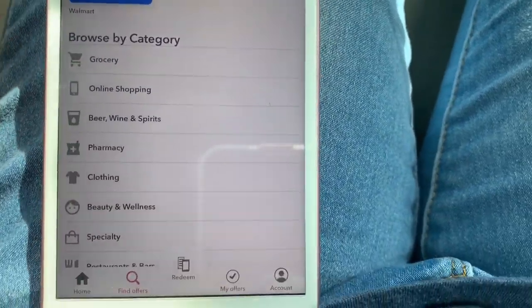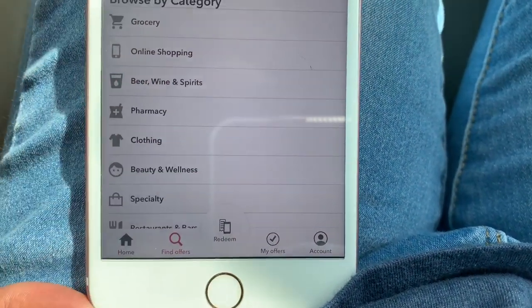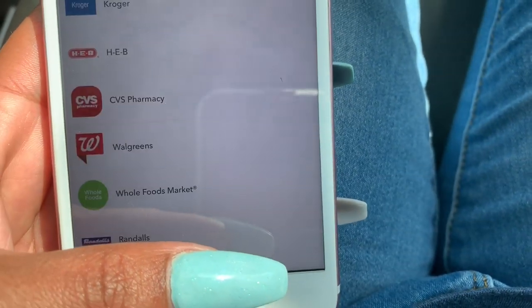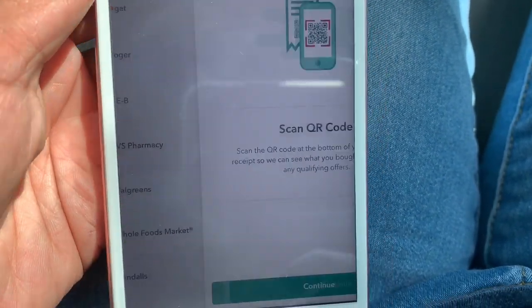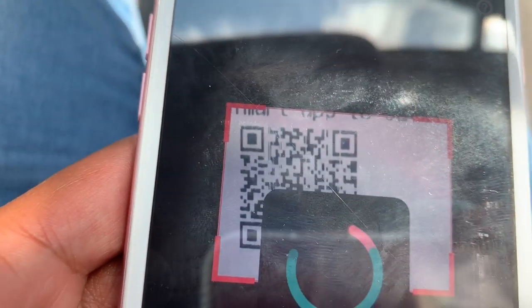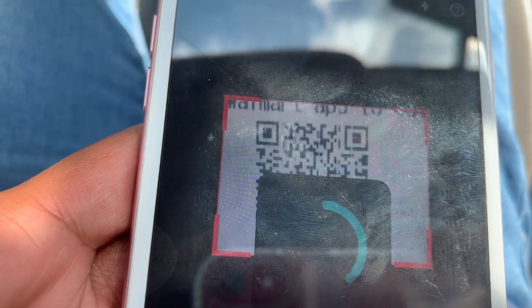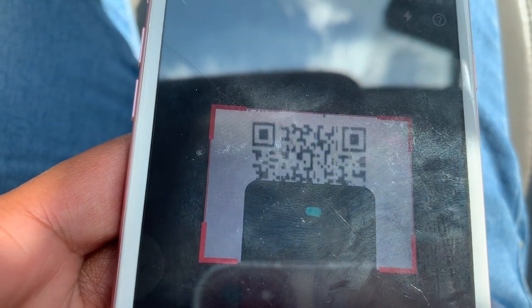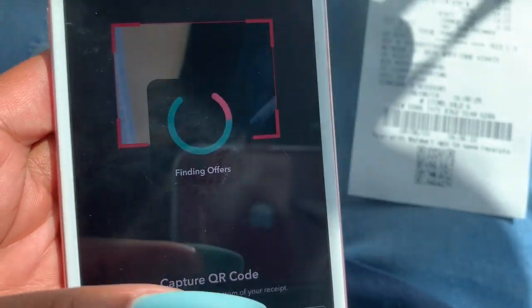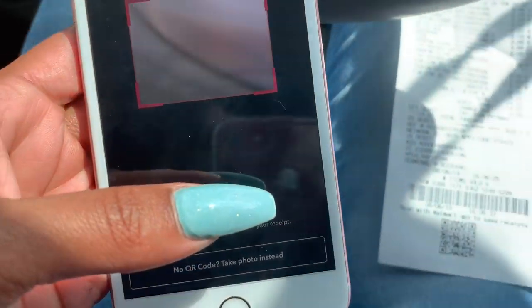So you get on Ibotta, and then we're gonna click redeem down here, and we're gonna pick the store. And then it's gonna tell you to scan the QR code. So I'm going to move this up on my receipt. So we're going to hit continue and let it pick up the code. Sometimes this takes a little longer. It's finding all the offers. It says 7 offers matched.